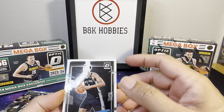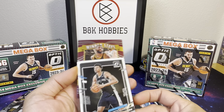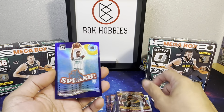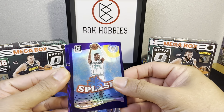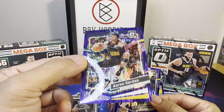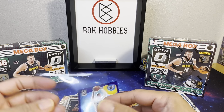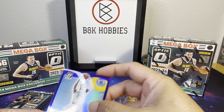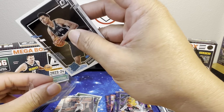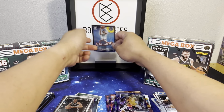It's not that I'm complaining, but I pulled probably the third time the space Victor Wembanyama. We got winner stays. Kyrie in Cavs uniform. Oh, there you go. Brandon Miller, splash purple. Another Laker, D'Angelo Russell. And, wow, look at that pose of Aaron Gordon. Let's leave this Brandon Miller. And why not? Another Wemby. Let's put this guy right there, Brandon Miller.